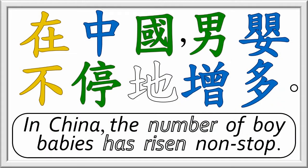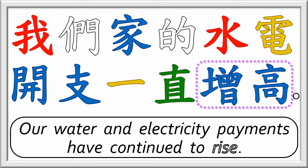在中国，男婴不停地增多。In China, the number of boy babies has risen non-stop. That was due to the one-child policy that was strictly enforced for decades. The Chinese government now encourages having 3 children per family. 我们家的水电开支一直增高。Our water and electricity payments have continued to rise.